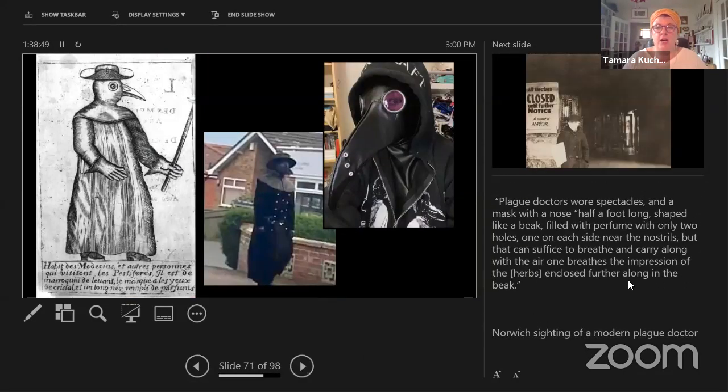And here we can see another example of a drawing of a plague doctor, but also modern examples. The one in the center was a sighting in Norwich. There was a fellow going out in his plague doctor outfit and creating a lot of upset in the community, as people called him frightening. And this is quite recent, only a couple of months ago. But we can even see on the right-hand side another example of how the plague doctor look is making a comeback.